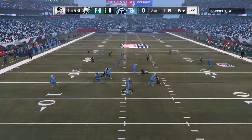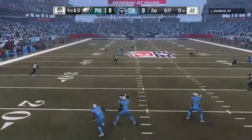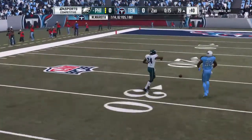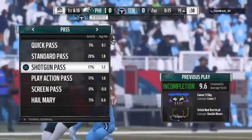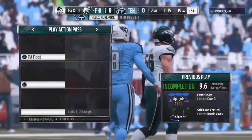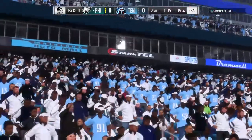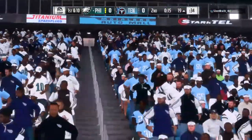They're indeed going. It's Mariota trying to lay one up deep. And that is incomplete. Down to 15 seconds now. Boy, a real head-scratcher there. And, boy, possession here turns over with the football already being in the red zone.